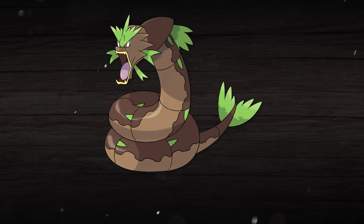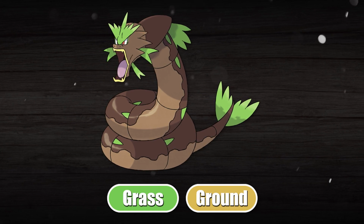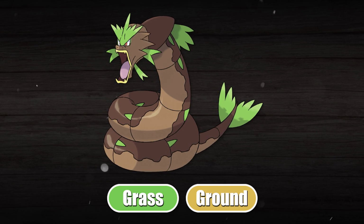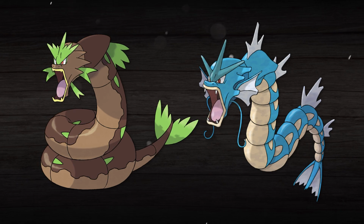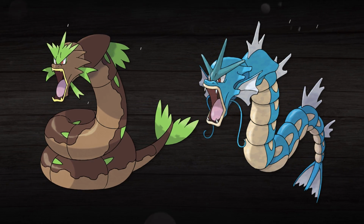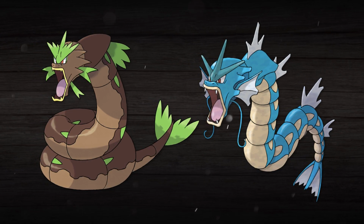The idea is that while Numeridos is a grass ground type, it will occasionally go out in the water just like its inspiration, and this, combined with its visual similarity to Gyarados, has caused some people to mistake it for Gyarados, and for a connection between the two Pokemon to be made.